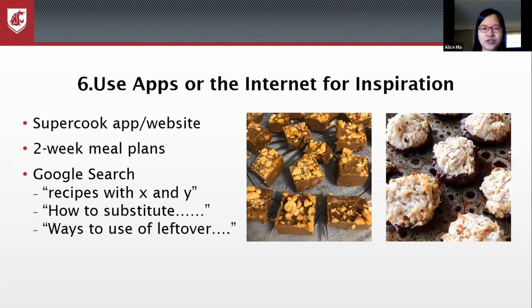You can also look up 2-week meal plans. Because of this situation, a lot of bloggers are creating 2-week meal plans on their websites. So if you are a planner and want to plan ahead for your shopping trip, you can search "2-week quarantine meal plan" or something similar, and you'll probably see a few search results of meal plans that are already made for you with recipe lists and a list of ingredients to buy, if you're more of a planner. And that's great.